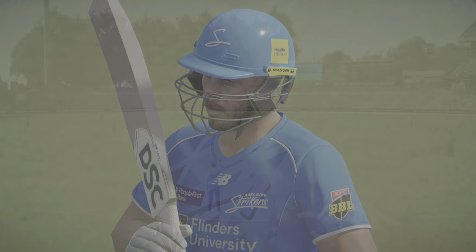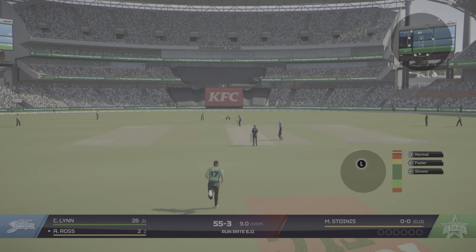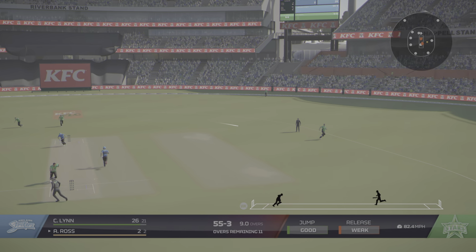End of the 9th over. The batting team are now 55 for 4. Going with pace now. It's going with the medium pacer. Goes over the top with that shot.